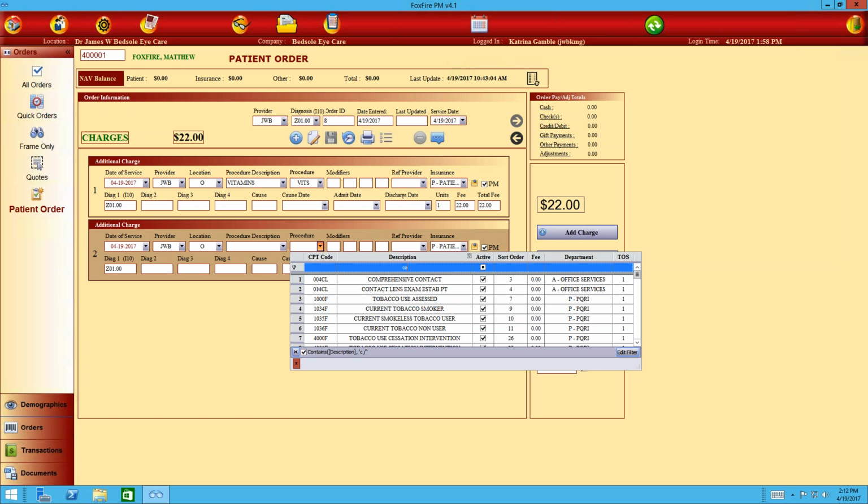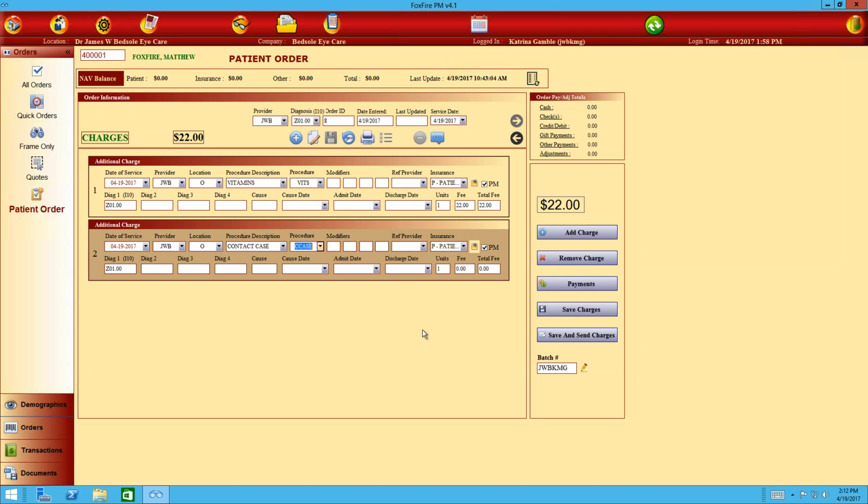So let's do, we'll just do contact case. There you go. Okay. Diagnosis code. Charge then $3. Case. And we're going to charge.